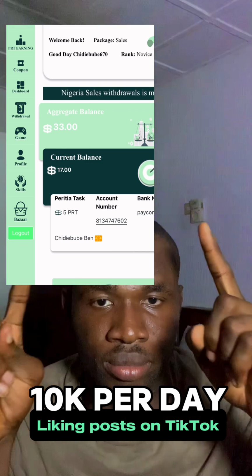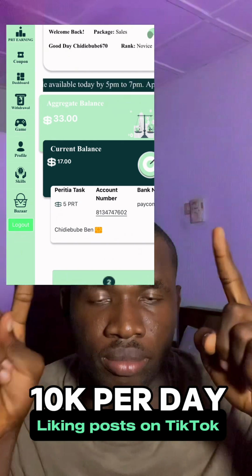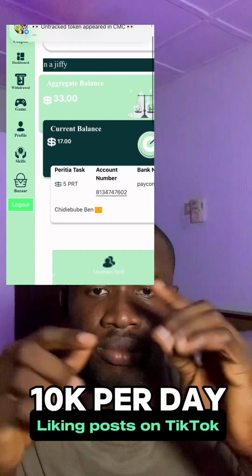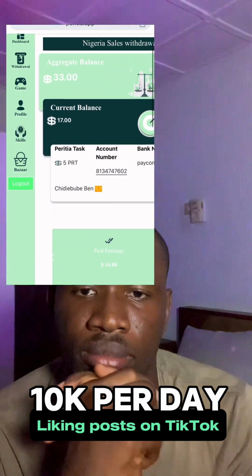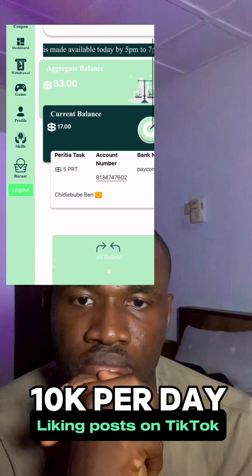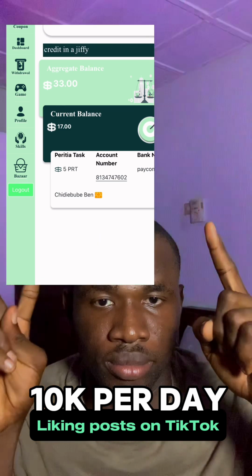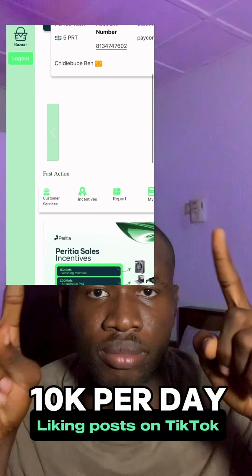But then if you want to earn quick, right? To earn quick and higher is through referrals, where you get about $4.1, right, per person you refer to this particular platform, right? So that is how you can actually make money on the Peritia platform, and they have 2 withdrawal times, which is on Wednesday and on Sundays, between 5 p.m. to 7 p.m. Right, so that is it.